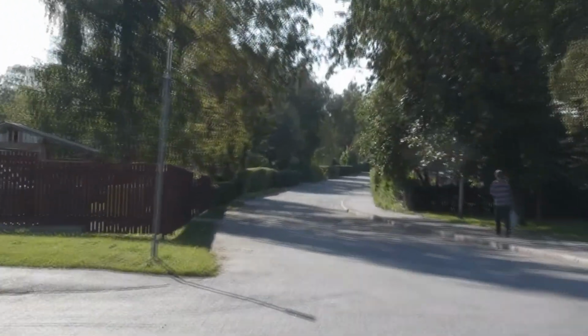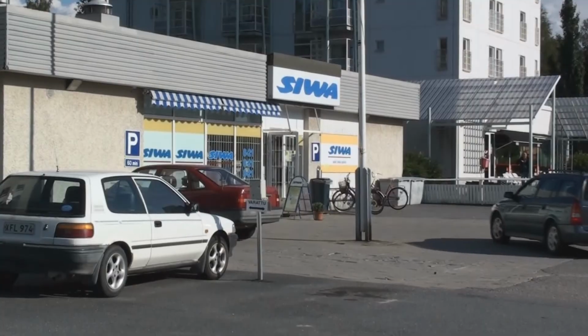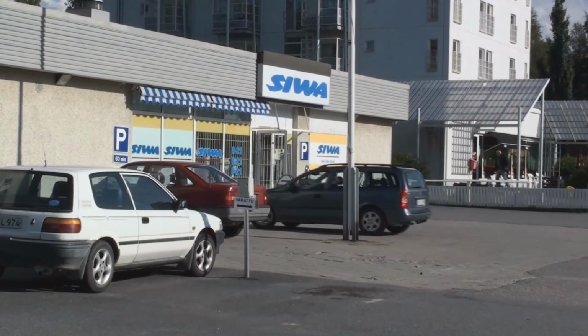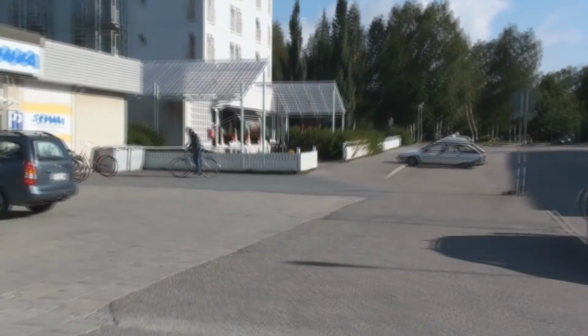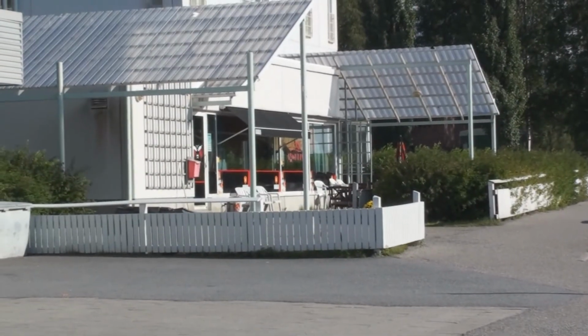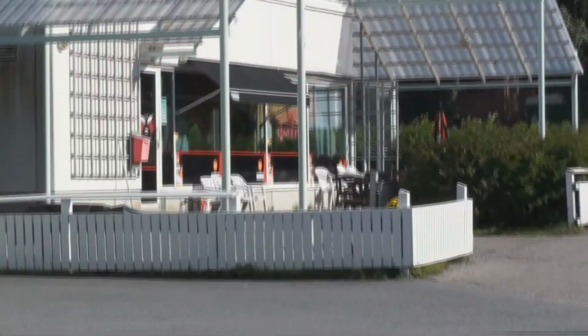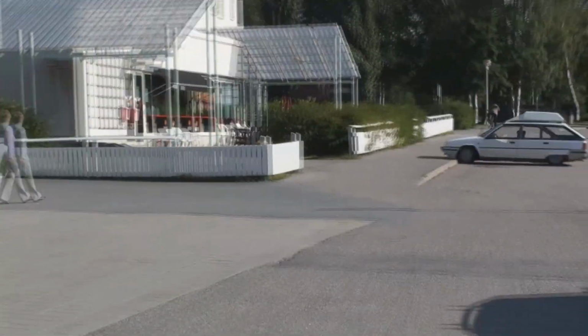If you go down this road, one of my family members lives there in a house. Okay, this is Siva. They have the most basic things, like food and dishwashing stuff, that kind of thing. And here is a pub. I don't know what it's called, but they used to call it a shotgun pub because there's a hole in the roof. Someone fired a shotgun. No one got hurt. Not at that time anyway.